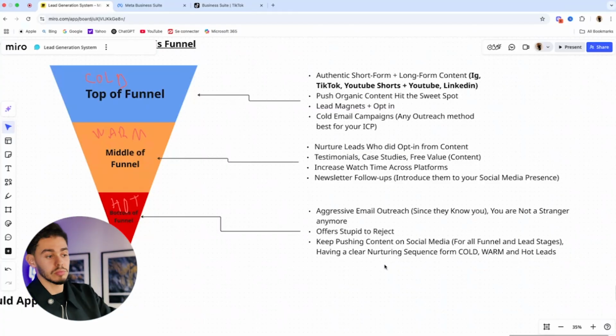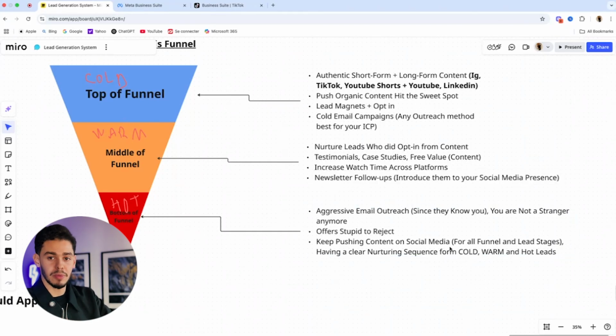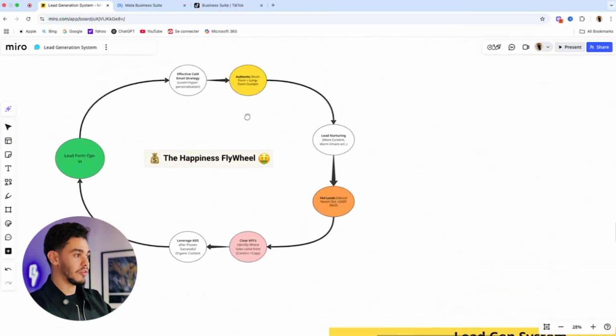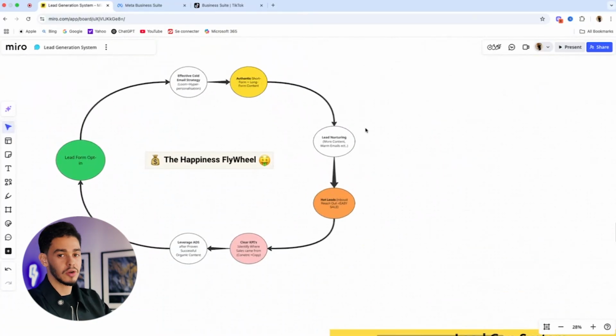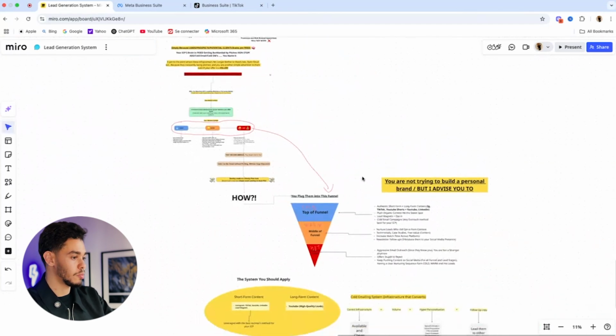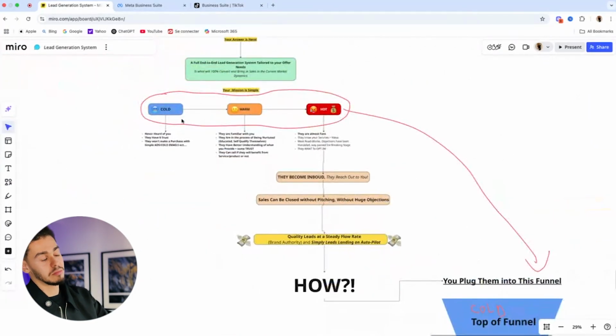So the most important thing that you will not stop doing is keep pushing content on social media for all funnels and lead stages, having a clean nurturing sequence from cold, warm, and hot. Content, you never stop it, because if you stop content, remember the flywheel that I've shared with you. This whole flywheel right here is based on content. If we remove content, there is no flywheel, there are no clients, there is no lead flow, there is no money. So you never want to stop pushing content, because content is what's going to nurture your leads during these different lead stages, as you can see right here.